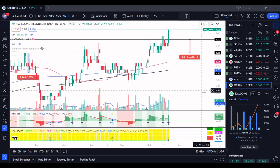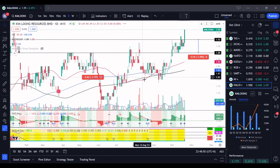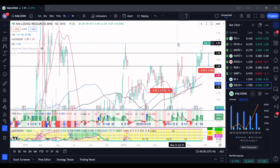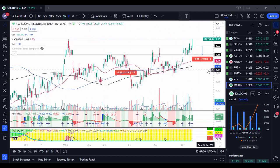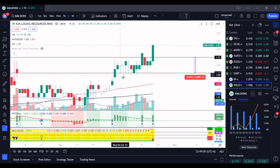Next is this KMLOONG. Not bad. I think I've never really put this stock as a case study because it's not interesting. But again, during such a bad market, it's able to break out, and it's at the previous resistance level. The base here is actually quite solid lah. Every time it hits there it doesn't break down, it's actually pretty solid. And then it broke out with quite high volume on Friday lah.